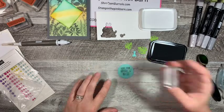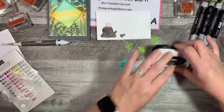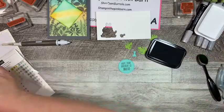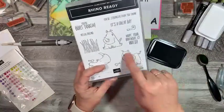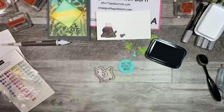So when I do, I come out with this, and look at those colors together. Isn't that just psh, in your face? I love it. I love it. Okay. And then where did my base go?